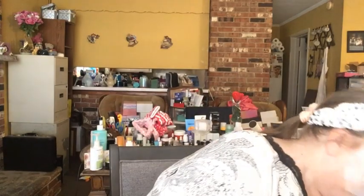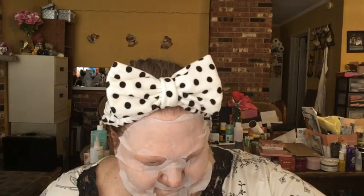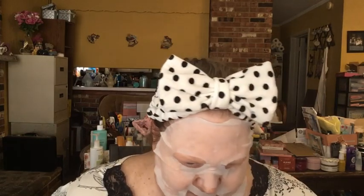So this is a 1 ounce size. The full size of this product is 300 mils at $43. That's a lot of money for a lotion. I don't know if I would pay that or not. I don't know how much money I would actually spend on full size products from any of these things.